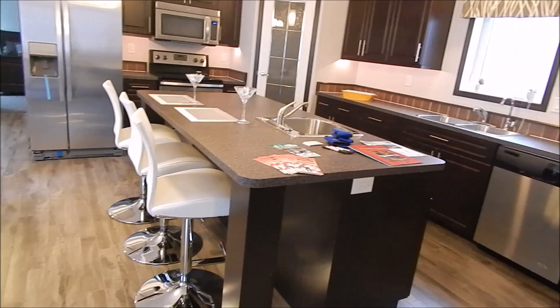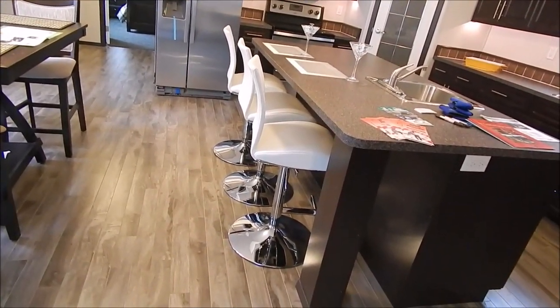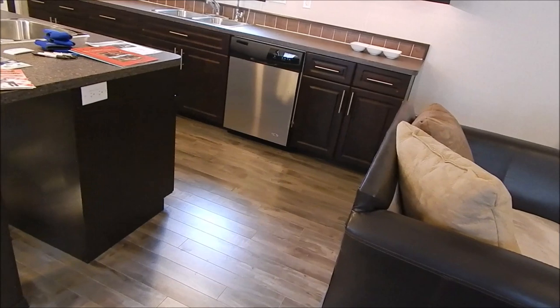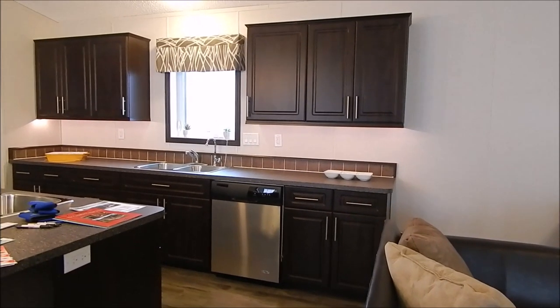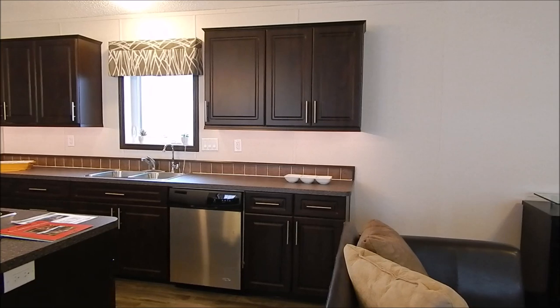They have two sinks in the kitchen. The island has a prep sink. And then there's the sink over by the window. Well, there's actually three taps because this home is set up for water softener ready for rural properties. We got the stainless steel appliances, soft closed doors, drawers, tile backsplash.